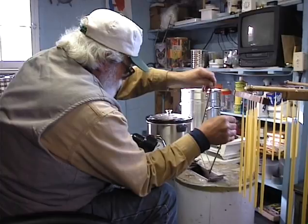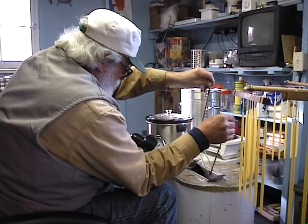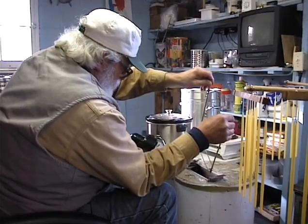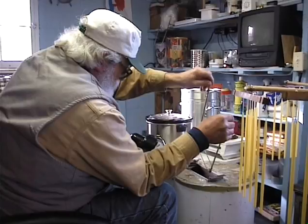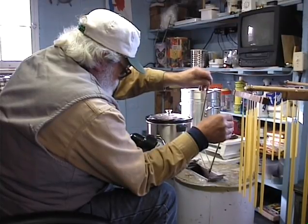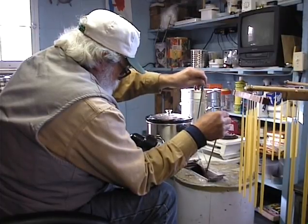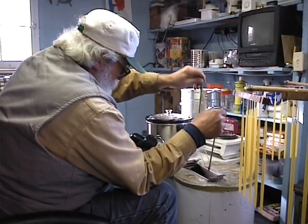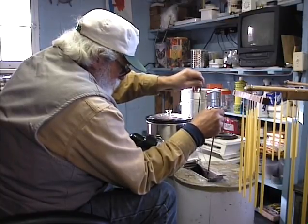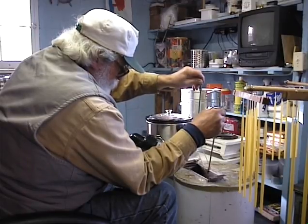The dip tank sits in a 10-gallon water heater that I've cut a slot out of the top of to receive the dip tank. You can buy these, but they aren't to my specifications for the process that I use. So I've had to make most of this equipment myself.